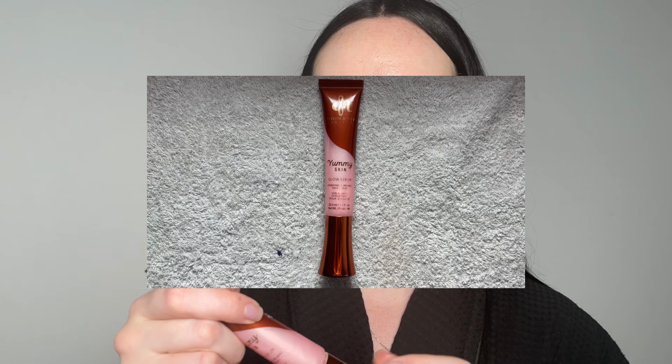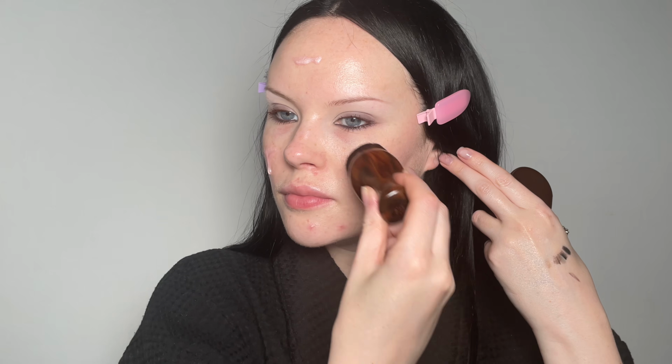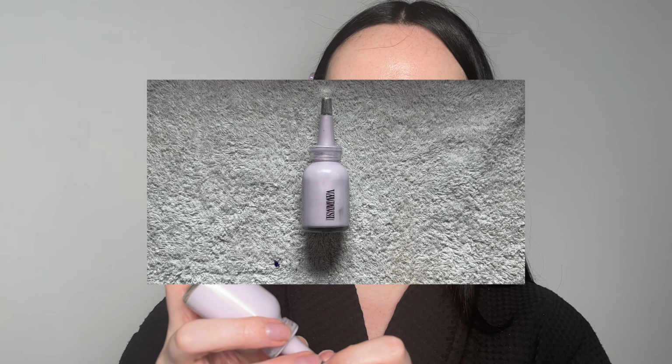I'm gonna add some of this Danessa Myricks Yummy Skin Freshly Pressed Glow Serum. Again, I don't do this every day. Okay, I'm gonna use some of the Isamaya Lavender Corrector thing. I love how this looks on my skin, and I do notice I get a lot of compliments when I wear it.